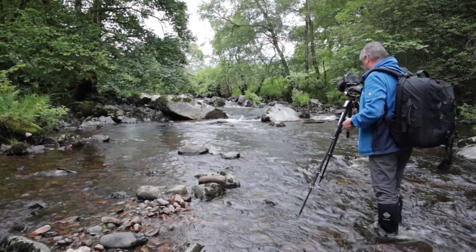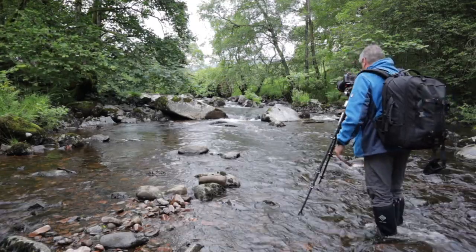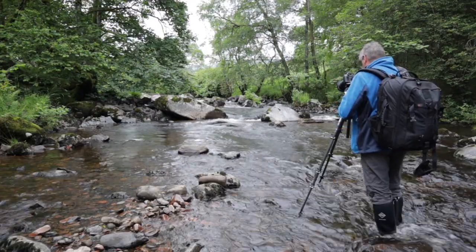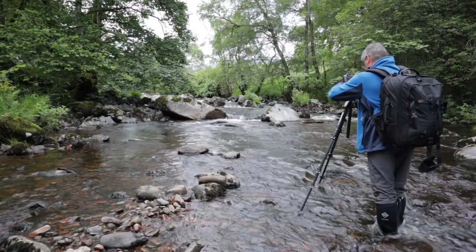I've had to refocus because I've zoomed out and I've changed the focal length. Well, that's really nice. Actually, if I just pull that down a little bit further.